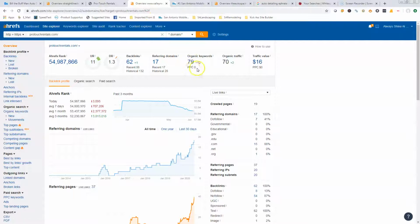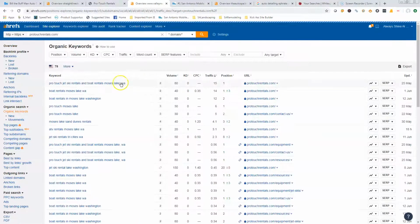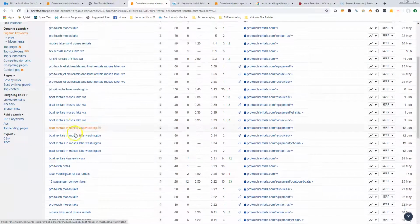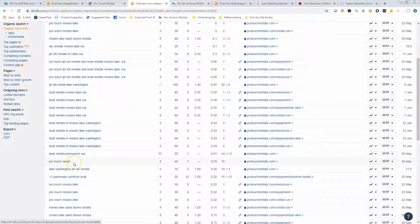Over here, they've got 79 keywords. They're getting about 70 visits. I can go in here and look at what those are. I'm assuming a lot of them aren't going to have anything to do with detailing, because it doesn't look like that's their main business. But they do have Pro Touch Detail, but I wouldn't even count that one, because if they're typing in Pro Touch Detail, they already know who these guys are.